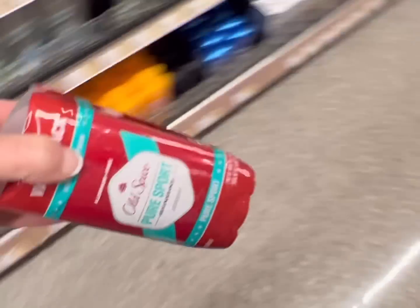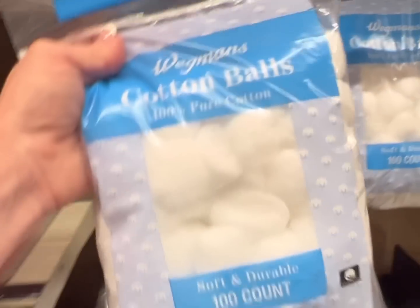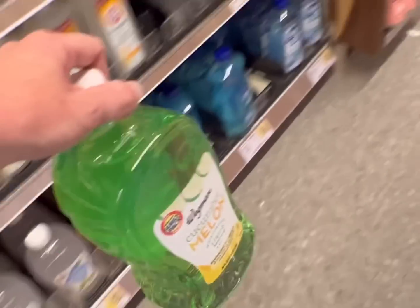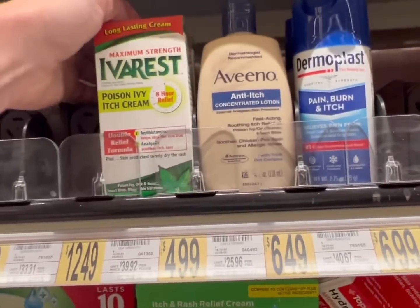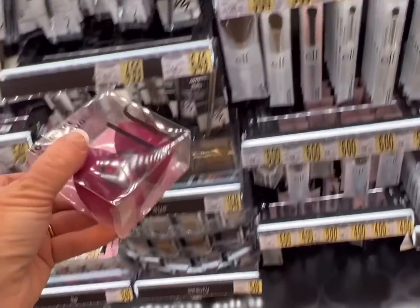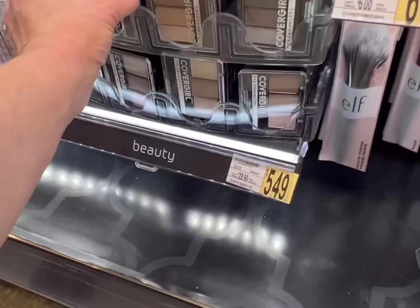Josh needed some deodorant. I'm gonna get some allergy medicine for Harley. I need cotton balls. I need mouthwash. Some soap to refill our hand soap dispensers around the house. Nivea's face wash. Poison ivy cream. The kids got into a little bit of poison ivy this weekend. And I need some makeup. I usually get Mary Kay, but I need to place an order. So in the meantime, I'm just gonna get some random stuff.